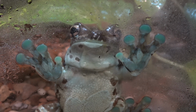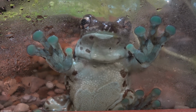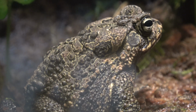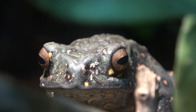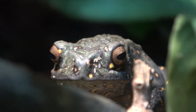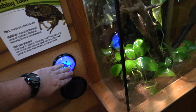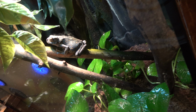Quite the pose here on the Amazon milk frog. He does kind of remind me of Hypnotoad. Molly, what are we looking at here? A southern toad. This is a yellow spotted climbing toad. And in this frog area, each one has a button next to it. So if you want to hear the noise like the yellow spotted climbing toad makes, hit the button. They're kind of loud.